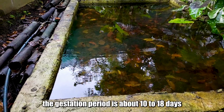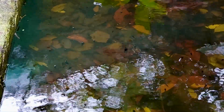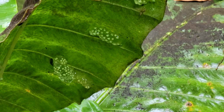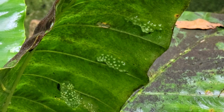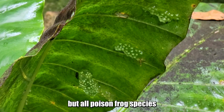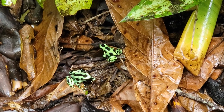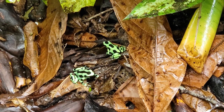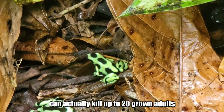The gestation period is about 10 to 18 days. Parents normally stick around and guard the eggs, making sure they don't dry out. A lot of the poison dart frogs live from 10 to 15 years. But all poison frog species carry their tadpoles on their backs. The green and black dart frog. It's been known that some species can actually kill up to 20 grown adults.